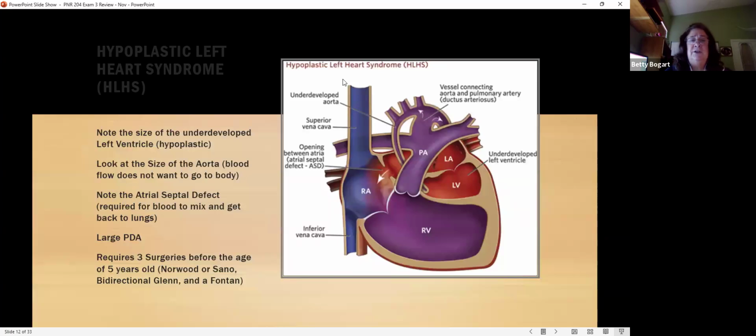Hypoplastic left heart, just know that this is the left ventricle. It's underdeveloped, it's non-existing, and we've got to do 3 stages of surgery to get this heart capable to get oxygen to the body. So it's 3 big surgeries on this one.